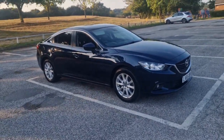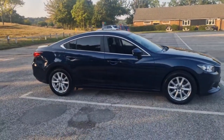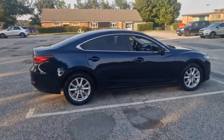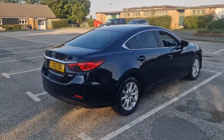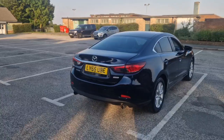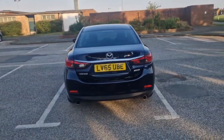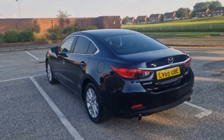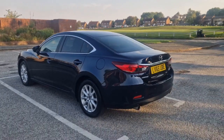Okay, so here we have a Mazda 6 SEL Nav Automatic. This is the facelifted car with the revised interior. It's slightly quieter, more refined. The notable visual differences: the sat nav is a lot different, much slicker, the Bluetooth much better, and it has an electronic handbrake. But there are other differences, as I say, just generally making a good car even better.